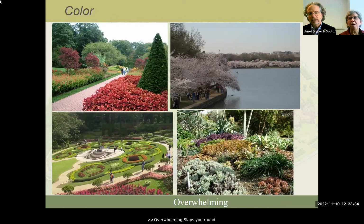Color, overwhelming. Slap you around. So this is where you overwhelm people with color. There's so much color there that literally you're overwhelmed. The upper left-hand corner, for those of you that have never seen the late summer annual border at Longwood Gardens, they overwhelm you with color. Again, a lot of lessons. There are masses in there, mass for impact. There's overwhelming color, and there's contrast of forms. You have the upright form in that bed of, I think, a red coleus.